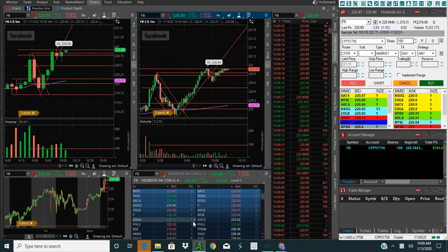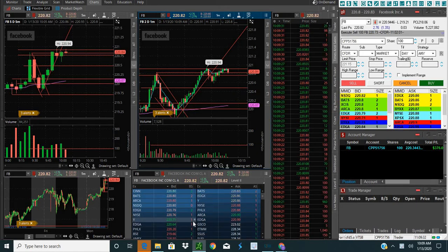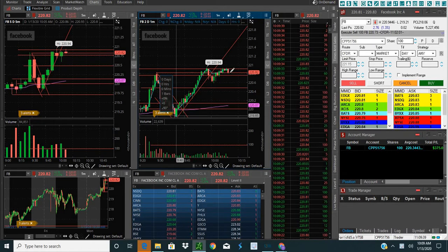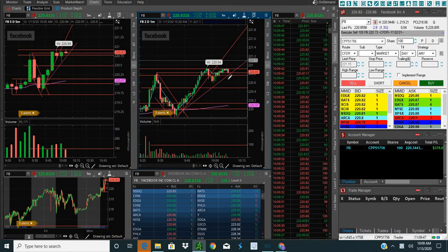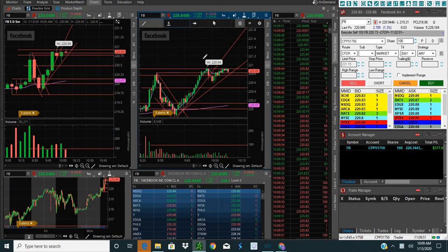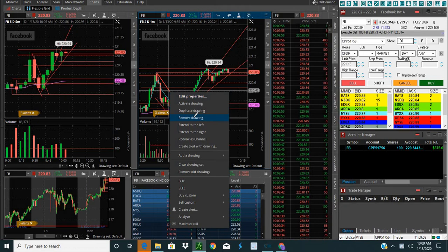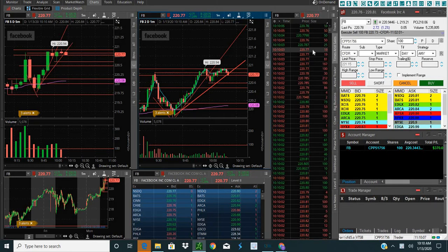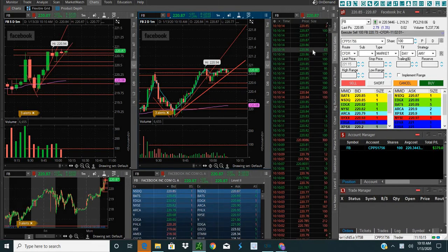Could be a little reversal right here. Let's see. We need a new high on the day right now. Let's see if this trend holds up. Let's see if that holds. This should be new support right here, you guys. Here we go. Here's the dump. 75 should hold. This is our new support area.